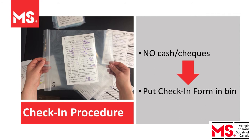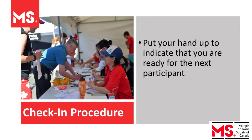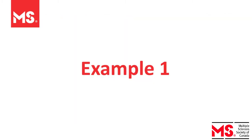Place the cash and checks inside the paperwork and place it inside a sealable baggie. The check-in form should be visible and readable from outside the bag. Put your hand up to indicate to the greeter that you are ready for the next participant. Now, let's have a look at how it is done.